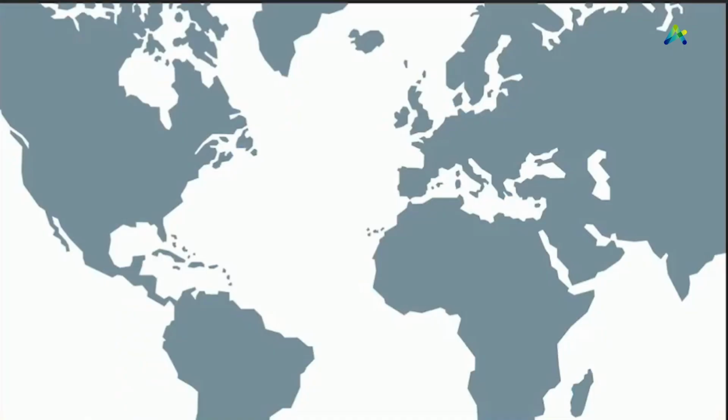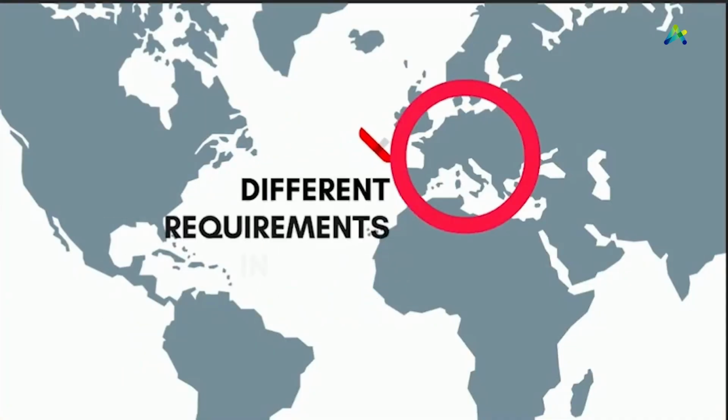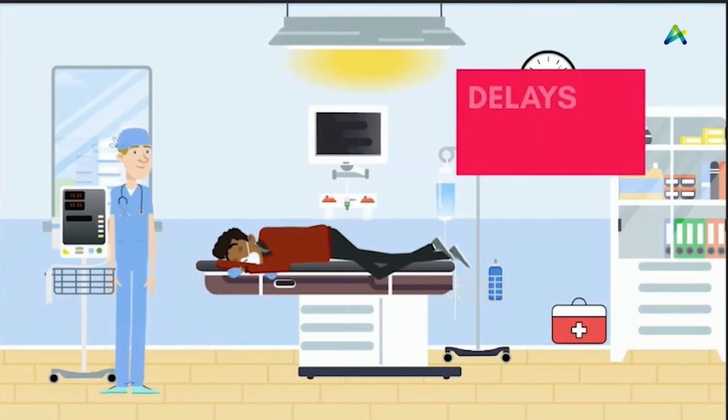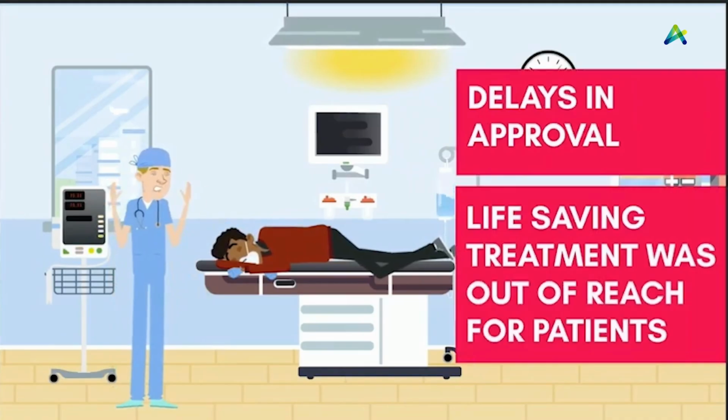So a life-saving cancer drug approved for use in the US could be kept out of Europe as the drug company went through an entirely different European approval process. The hardest hit was perhaps taken by the patients, who were left out of reach of breakthrough drugs available outside their countries.